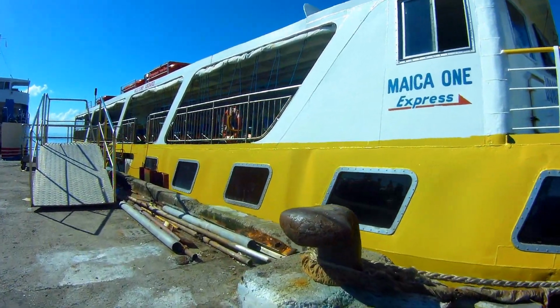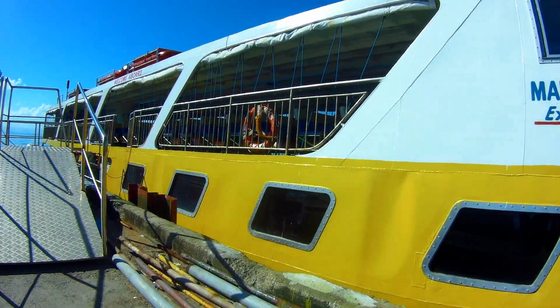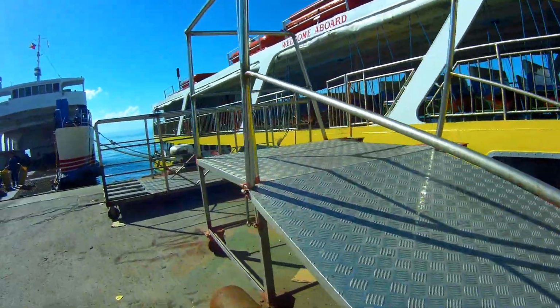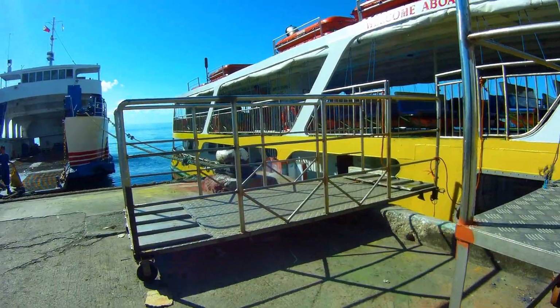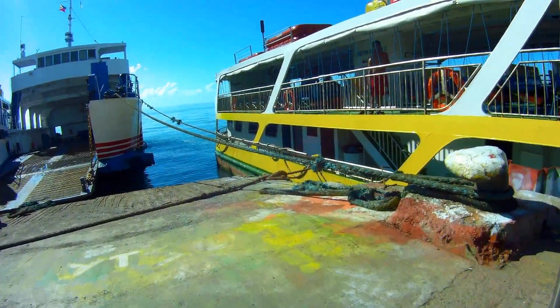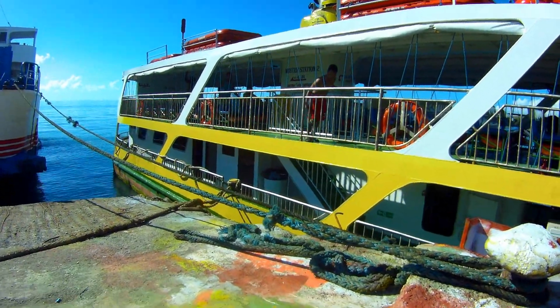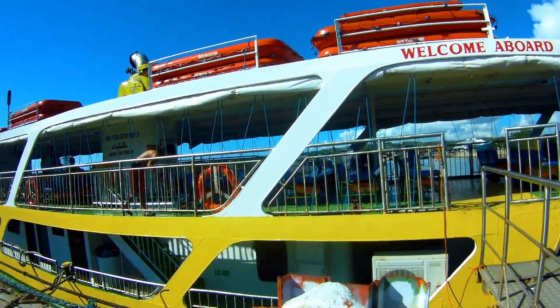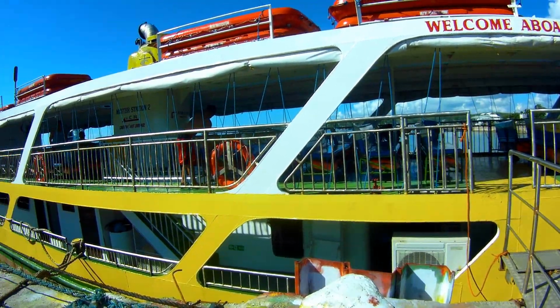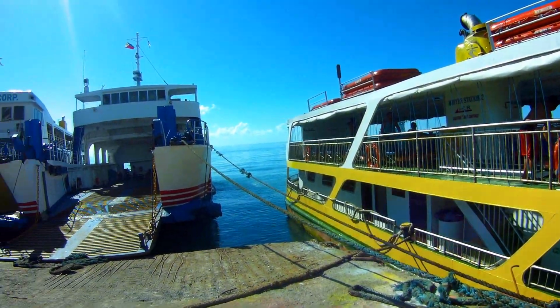Load pallets of goods there, and they'll take you wherever you're going. Cost you extra for that vehicle, obviously. I think my ticket going from here over to Consuelo on San Francisco Island was about 150 pesos, maybe a little bit less than that. I can't find the receipt. Not very much at all, about $3 US.